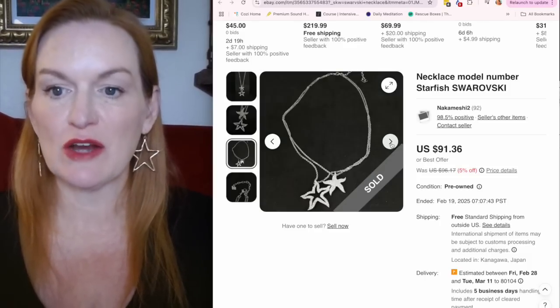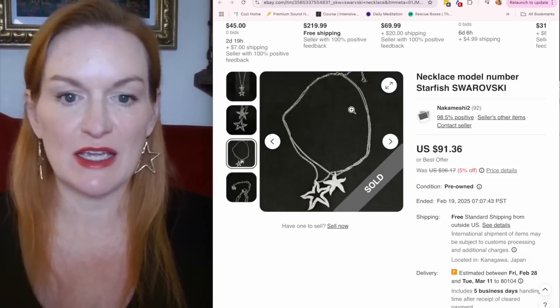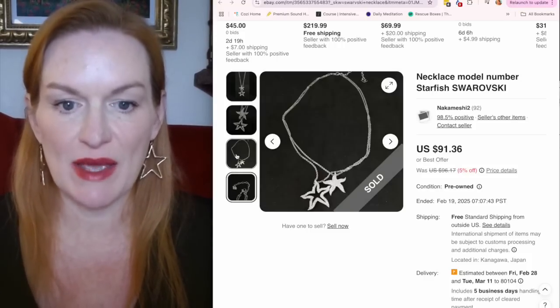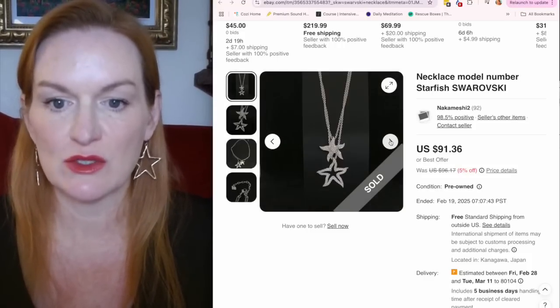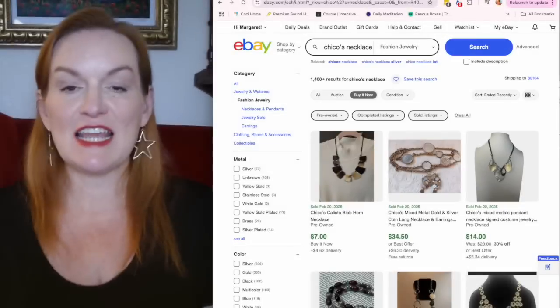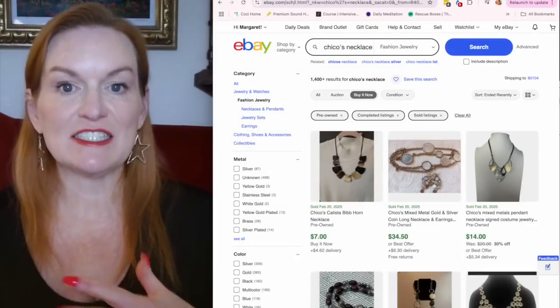So these little starfish, these are Swarovski, and it looks like they've got a hang tag on this one. Yeah, there you go. You see the swan. That's the back side of it. I wonder if they have a front side on this swan. You see there, the swan within the swan. There we go. The next brand that's really common to find is Chicos.